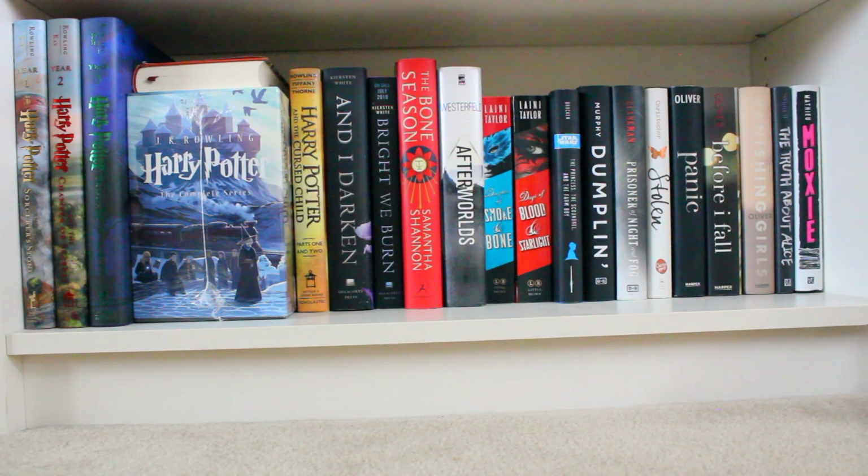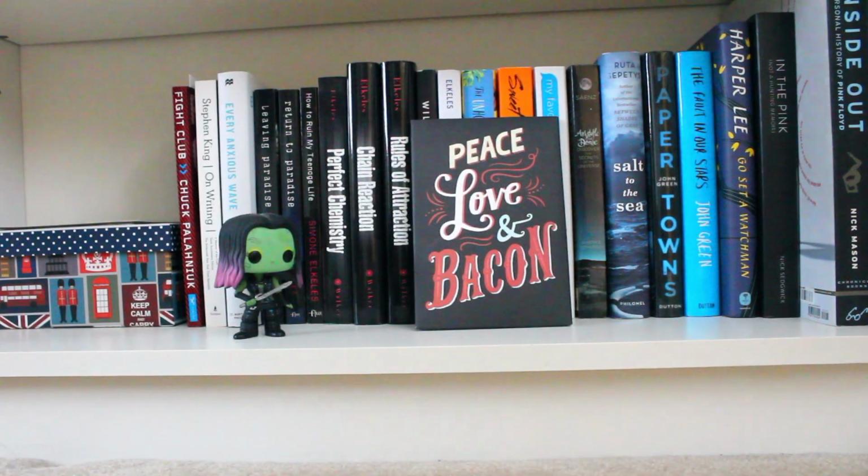Some of my Lauren Oliver books, we have Panic, Before I Fall, and Vanishing Girls. Haven't read any of those, of course. Truth About Alice, I haven't read yet, and also have not read Moxie yet. Okay, so this is the last shelf on this bookshelf. And there are just a couple more books to go through.